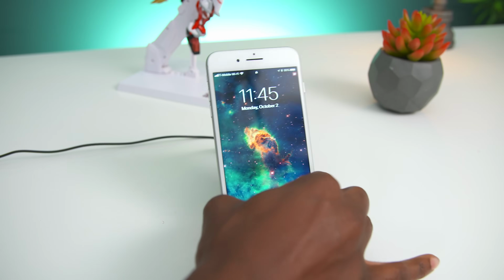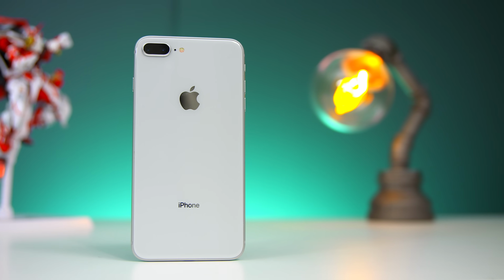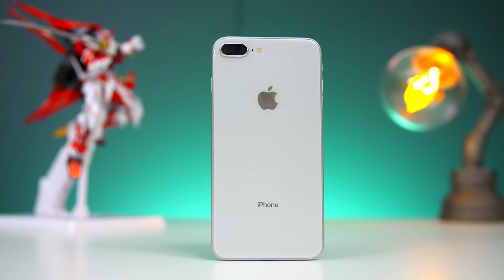Now when it comes to battery life, this is where the 8 Plus really shines. I've always been able to get really good battery life from the Plus versions of the iPhones, but the 8 Plus kind of takes that to the next level. I've been able to get from 6 to 7 hours of usage, and I know some people are even getting 8, which is just insane.